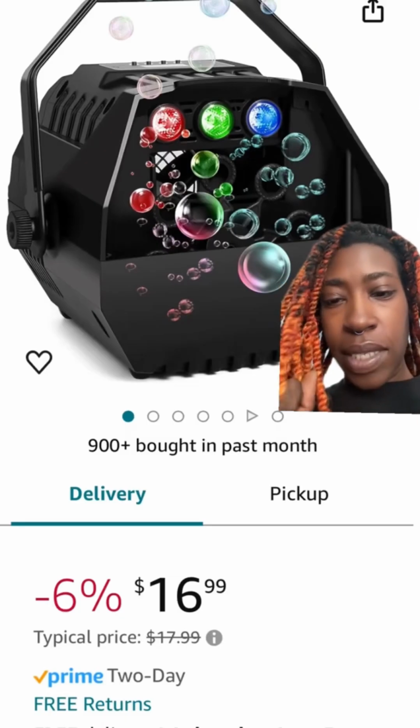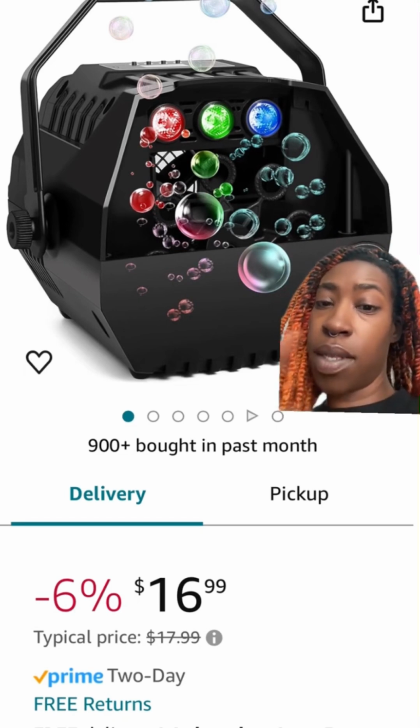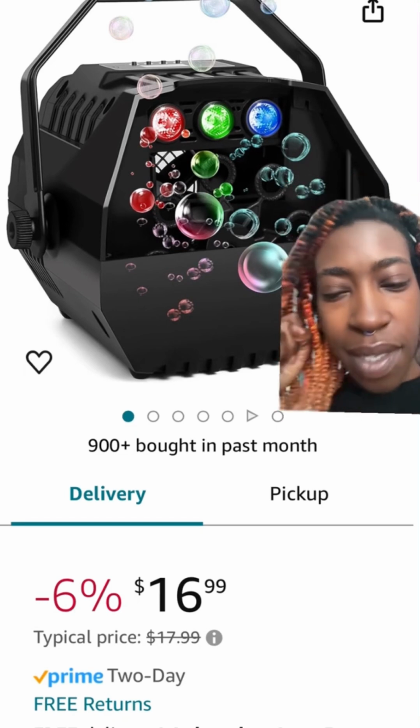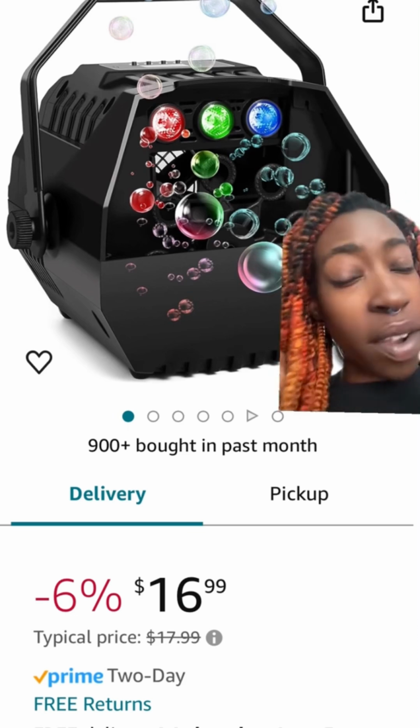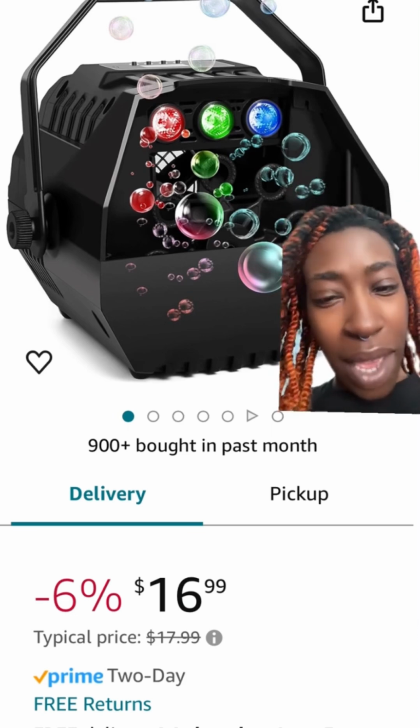When I purchased this, it was about $22, and I ended up returning it because look at that sale price. Y'all not gonna get me twice. So it's on sale for $16.99. Okay.